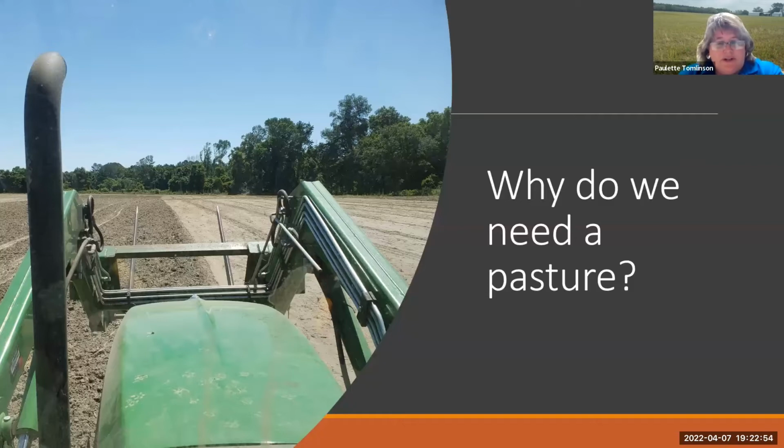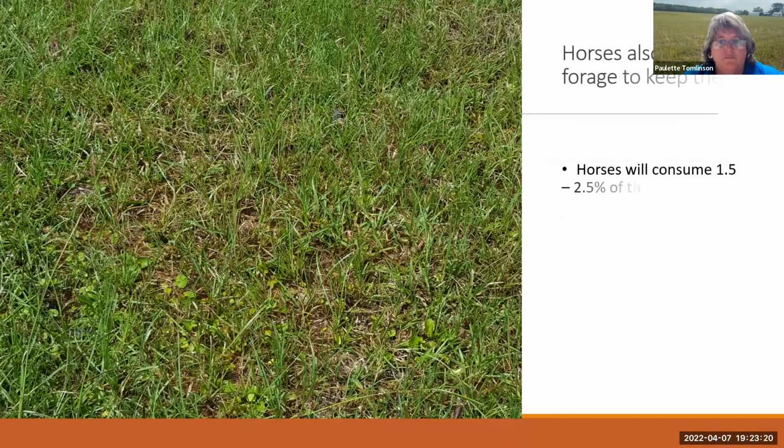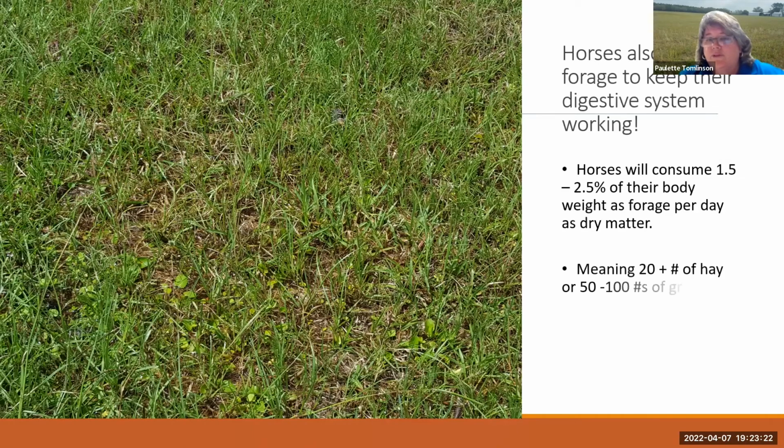So why do we need a pasture? I mean, who wants to go get on a tractor and have to establish one? Well, obviously, for lack of a better thing, horses require it. There are nutrient requirements that horses have, and we may supply that through added grain or some other kind of feed. But they have a requirement, and they also have a requirement for a forage to keep their digestive system working. Horses will consume somewhere between 1.5 to 2.5% of their body weight every day in terms of forage dry matter.